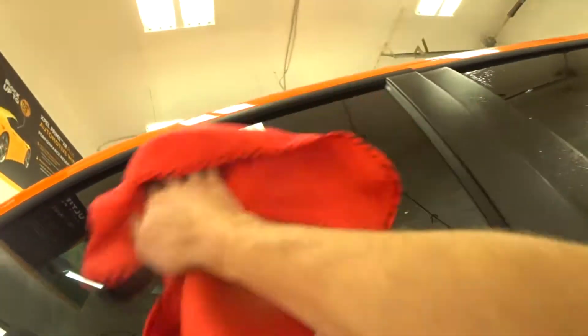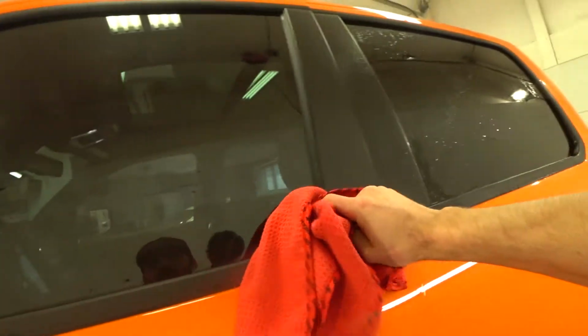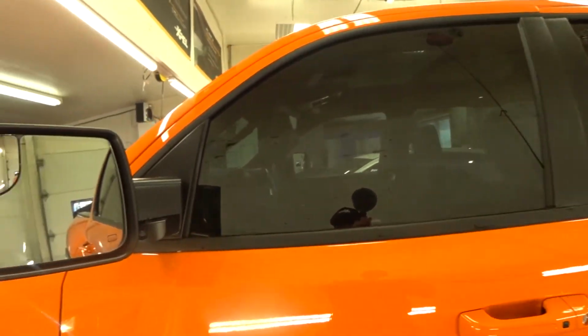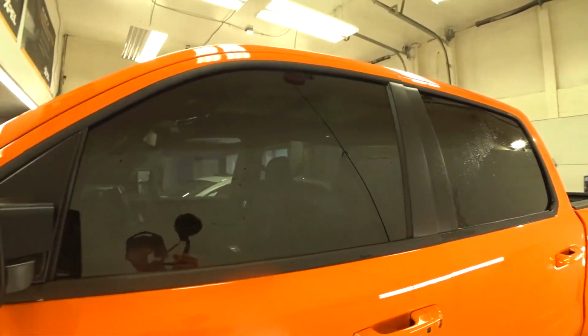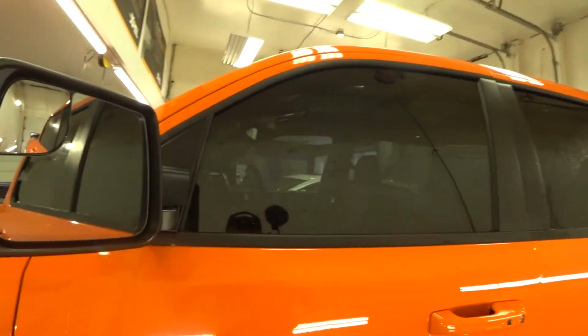All right, so number 10, wipe all of your residual water off of the glass, inside and out. Make sure it looks super nice. Go to this side, wipe this off one more time. And this is the finished product that you want to receive on your vehicle, especially if it's a nice one and you want top-notch quality. This is how it should look.